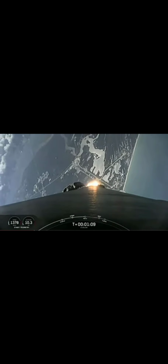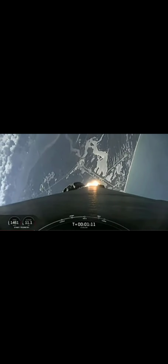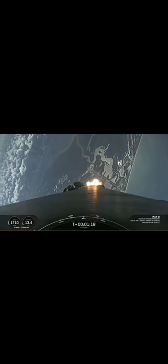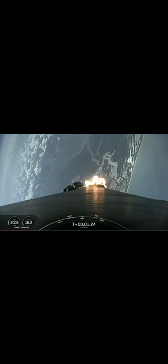Increasing our velocity as the density of the atmosphere continues to decrease. Max Q, where we are at the highest structural loads on the vehicle. Upcoming, in about a minute, we'll have three events happening back to back. First of those will be main engine cutoff, or MECO.